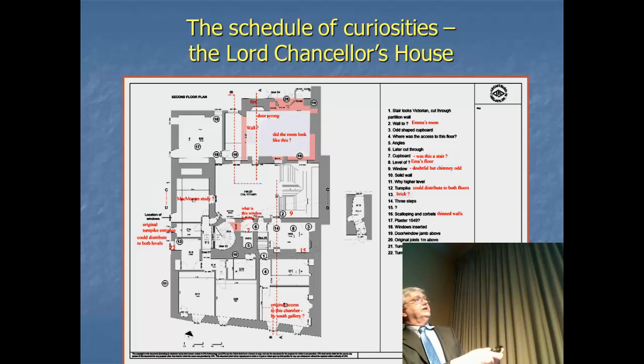Access to here. Patrick Geddes and pals sort of ripped the walls apart here. Very difficult to know exactly how you got in here. Was it linked north or was it not? Just how much has been removed. And again, there's something deeply serious here. I'll come back to that.